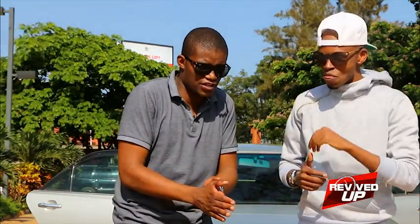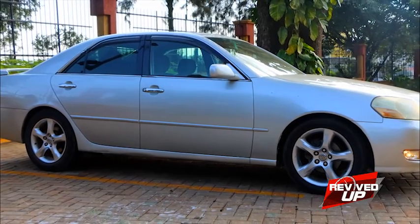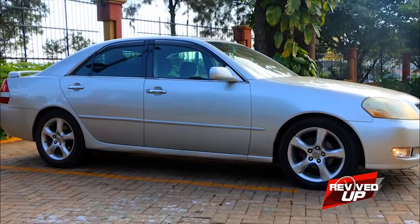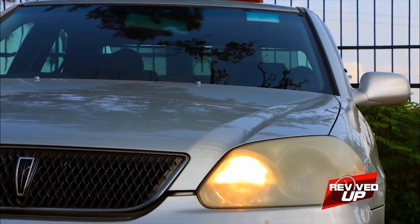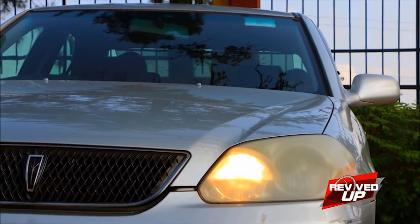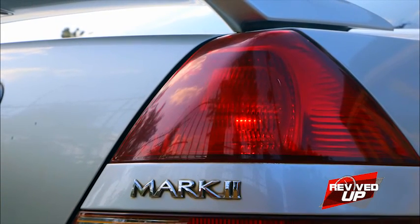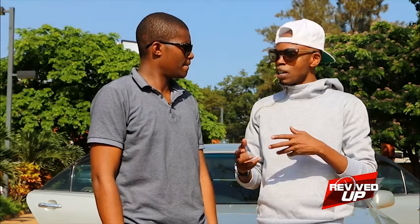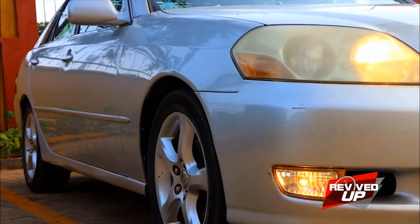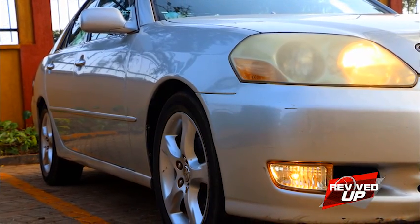Let's talk about your car now. You drive a Mark II. For starters, he's just told me that you modified the engine. Tell us about that first. Okay, now what I did with this car, it's not just a Mark II. It's a 2007 sport version of Mark II Grande. When I was buying it, they gave me an offer. They said, we can pimp it up. I'm like, what can you do? It's like, we can work on the engine and make it much faster so that it picks up faster than any other. It's a stick one, so I'm like, cool, do that.